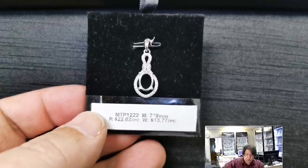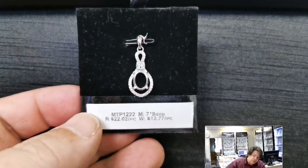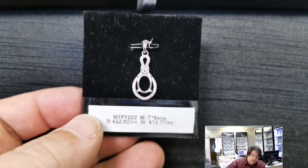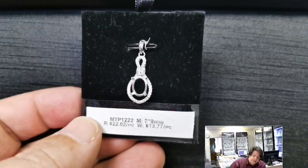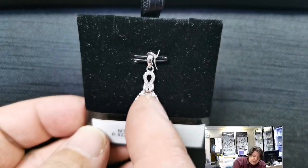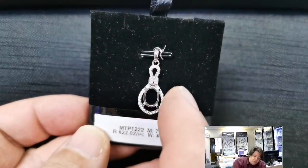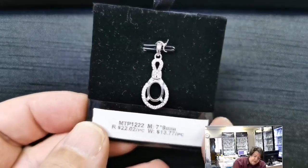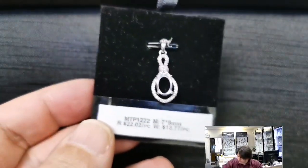MTP 1222 for a 7x9mm cabochon or cut stone. Retail price $22.02, and the wholesale price $13.77. This looks kind of like a double rope knot up at the top there, with one rope having cubic zirconias and the other plain. Very cute, very three-dimensional design.